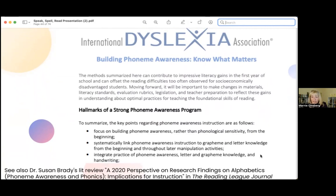They say it's important to have a focus on phonemic awareness rather than phonological sensitivity from the beginning. In other words, getting straight into the phoneme, not the more global level of the syllable, the word, or the rhyme. And that's what's meant by phonological sensitivity. And also systematically linking phoneme awareness instruction to grapheme and letter knowledge from the beginning and throughout later manipulation activities. So you could see that in the earlier activity, which was an example of the alphabetic principle, and then also the most recent video of the sorting.